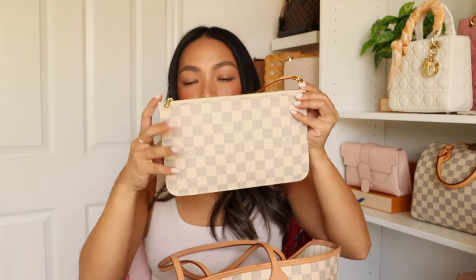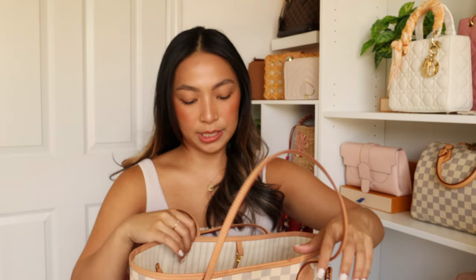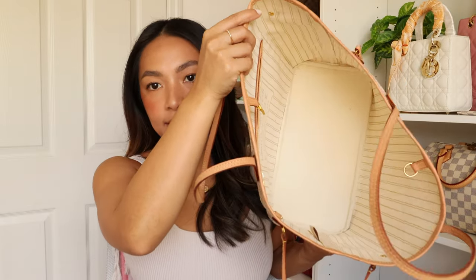a mini shoulder bag. So one of the perks of buying the Neverfull is you get a pouch inside, which is very useful, like I said. And a lot of times Louis Vuitton pouches could be super expensive, so I thought, you know, when I bought this, I was getting a good deal for getting two items with one purchase. And then this is what the inside looks like.